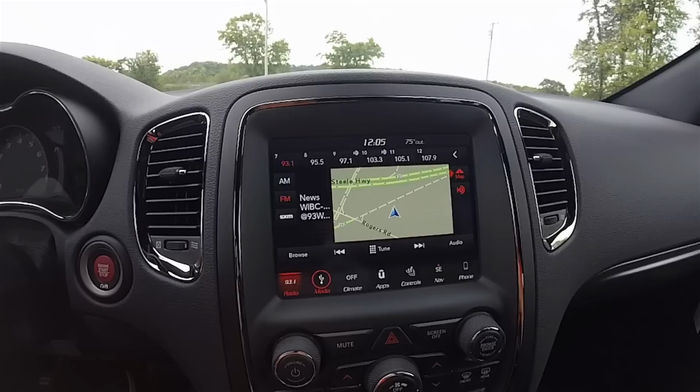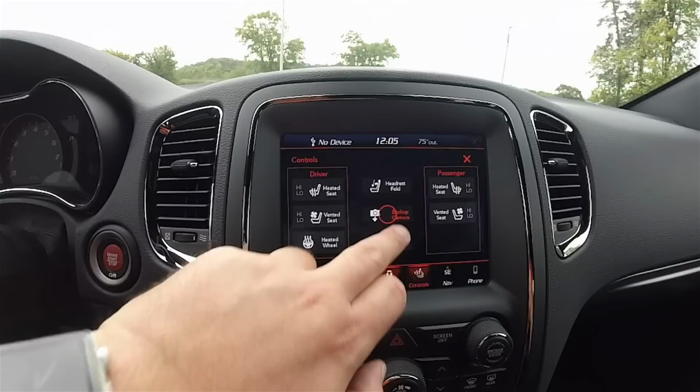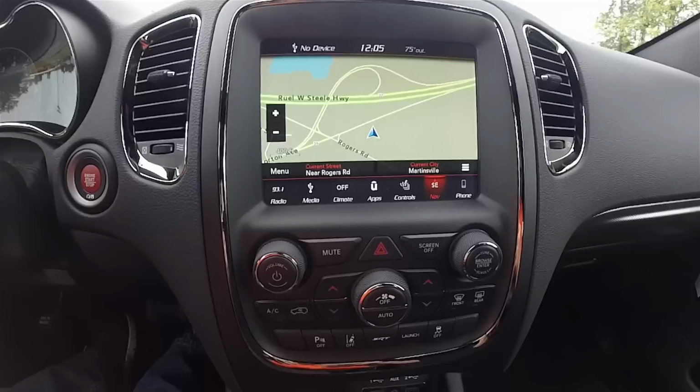You've also got dual zone climate control, multiple views for your apps, heated and ventilated seats with heated steering wheel. You've also got a reverse camera with active guidance lines. A look at the navigation system, clear HD graphics on the screen.